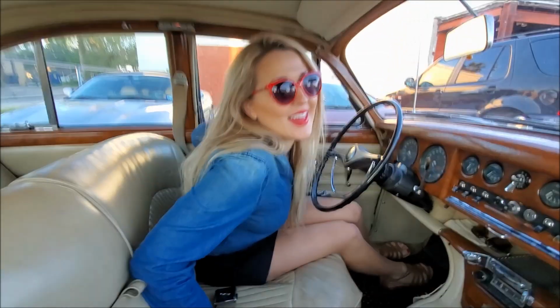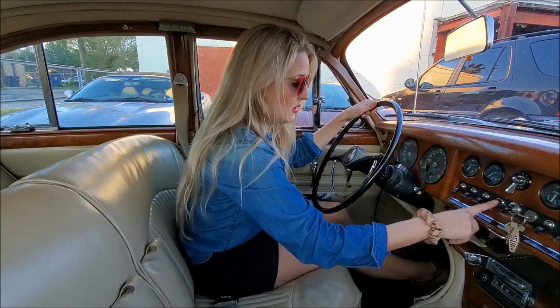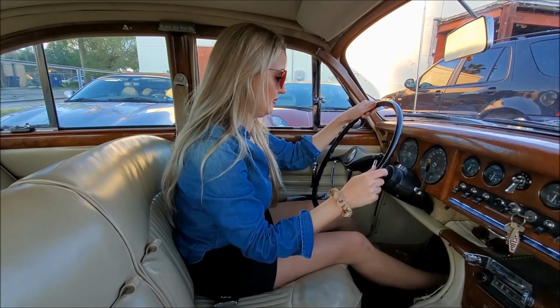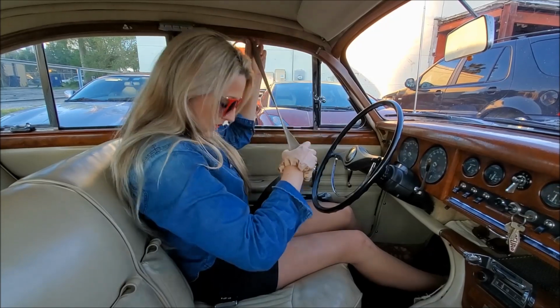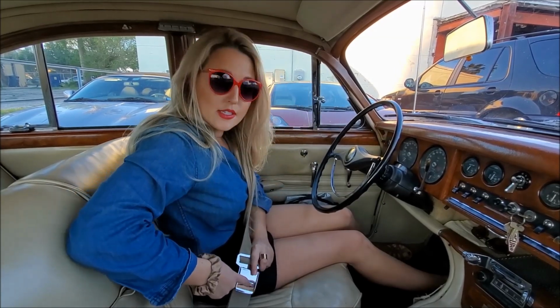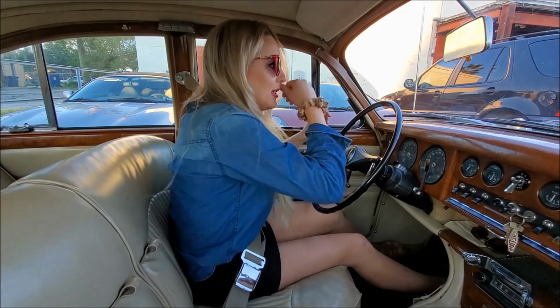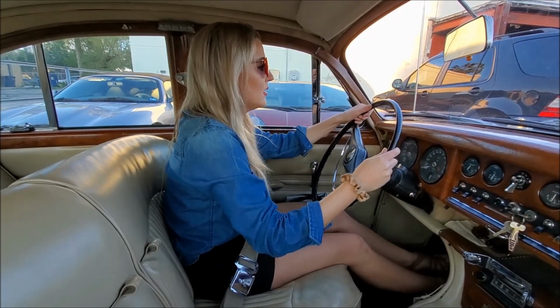All right. I love old Jaguars so much. Just hurt my finger trying to get that camera on there. All right, let's take this 1965 S-Type for a spin. There we are. Because of course, safety first. You'll notice these rad Jaguar seat belts. Hey, here we go. Now we're in business.